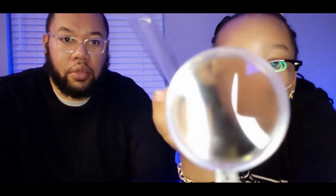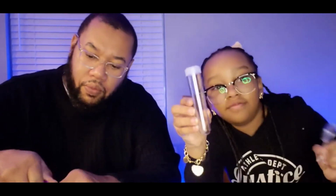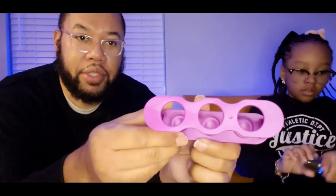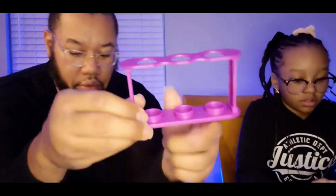Look through this and look at the test tube. And then for the cap, it's like a water bottle cap. So I'm going to put it on here and boom. All right, the last piece that's included is your test tube rack. So here's the test tube rack. You'll be able to set the tube inside of it.